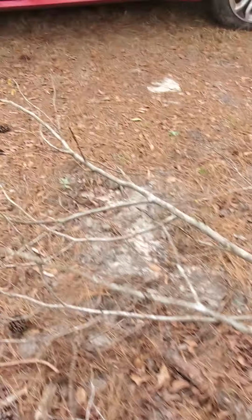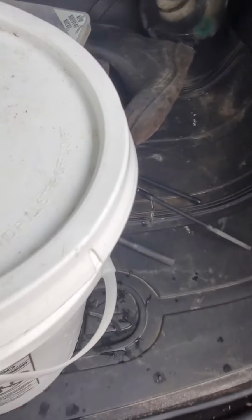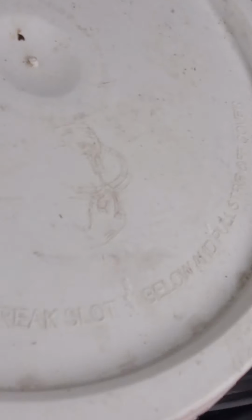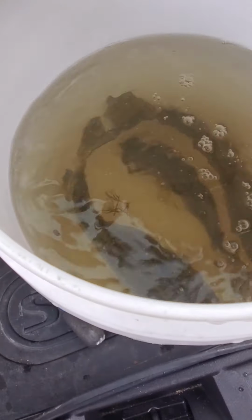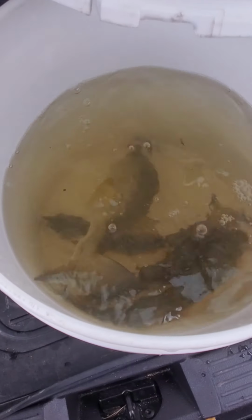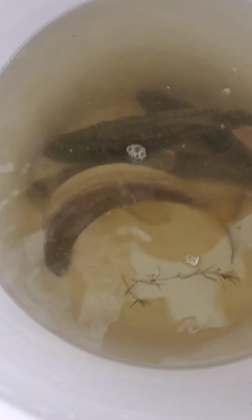I'm gonna show you my catch one more time and then I'm out. There we go. Nice bass.